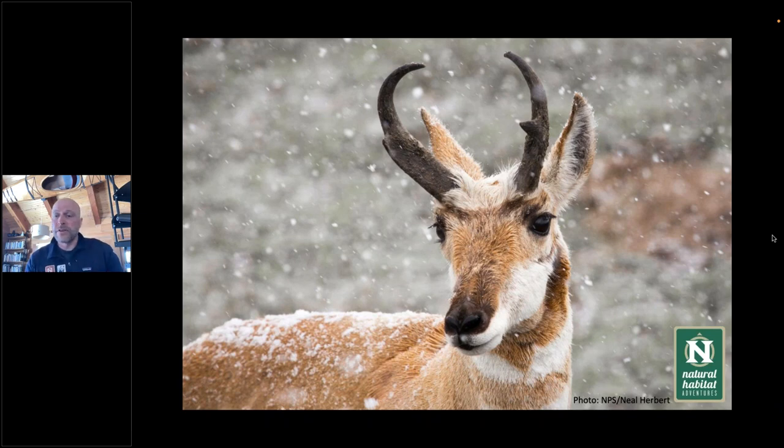They can see movement up to 4 miles away. So they're not so great at distinguishing stationary objects, but when an object moves, they can differentiate that movement from quite a distance. And then finally, they've got these beautiful long black eyelashes that, aside from being really quite stylish, also have a purpose, and that is to act like sunglasses or sunshades.